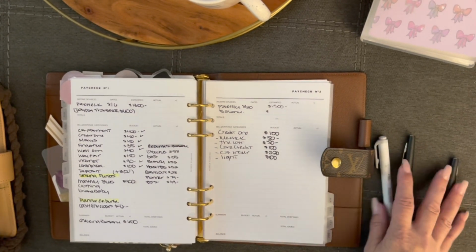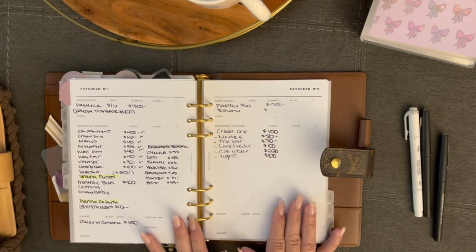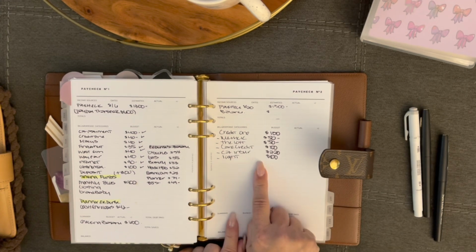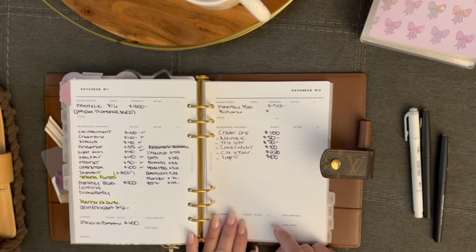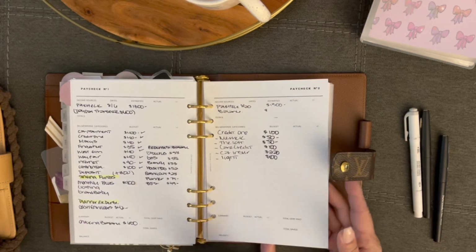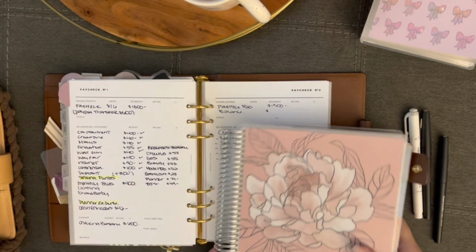And so I use an A5, and I use the paycheck inserts. This was last week, this is this week, and I just write out what's in my checking account and what I got paid, and then what bills need to come out, including the sinking funds. And that is over here. So I already wrote it out in this.